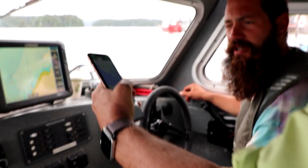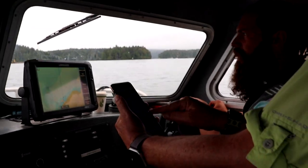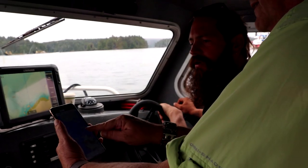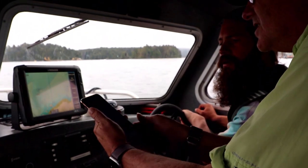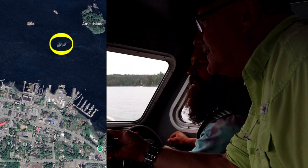Careful, it's a little slippery inside. It's a tin boat. It's good. So it's right on the left of this island over there? Yeah, see those two islands right there? Yeah. And then we're going to go right out there. Maybe in the middle, if you can see from the satellite photo, there's two rocks out there somewhere. You know where that's at?